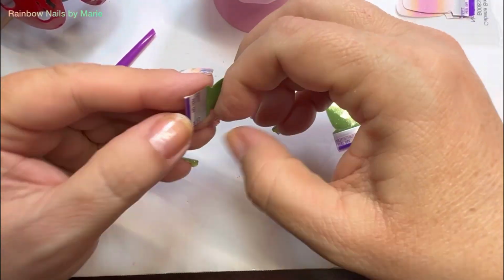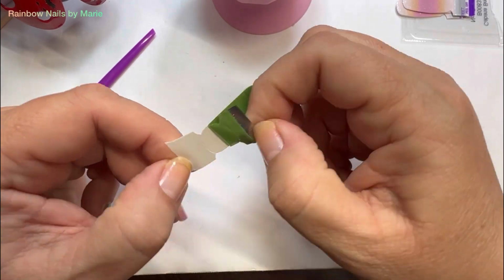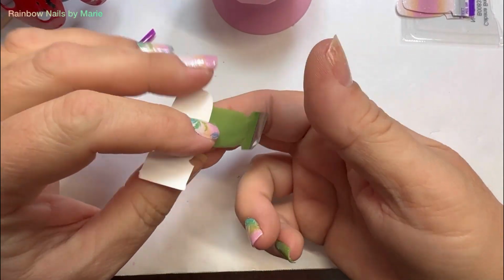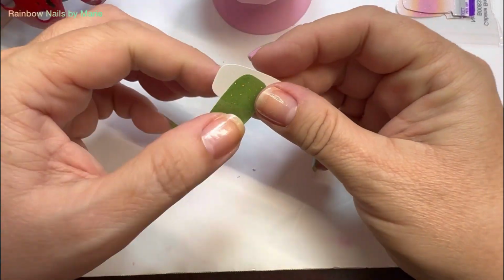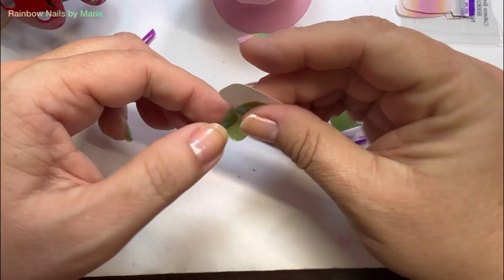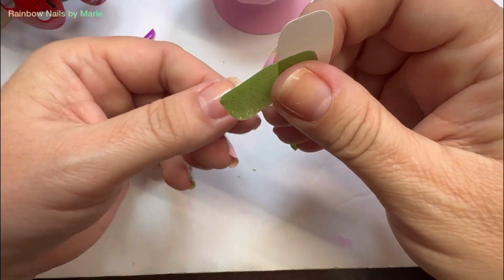Okay, you guys, I love this. I love it. I do. Put this on here because I know there's no way those are gonna fit. Oops.